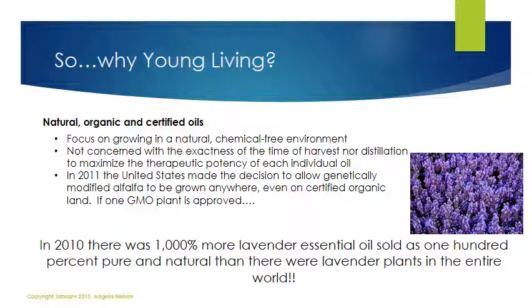Here's what gets a little scary. In 2011, the United States made the decision to allow genetically modified alfalfa to be grown anywhere, even on certified organic land. Okay? So if one GMO plant is approved for certified organic land, what's next? Where's that going to stop? In the United States, Roundup has also been allowed for certified organic fields. Roundup. That's not okay.